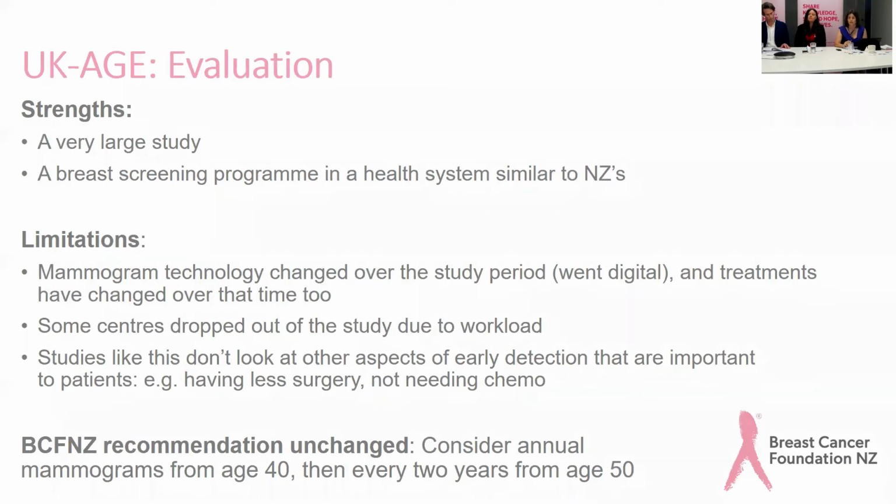And treatments also changed over that time, and that may have had an impact on how many people died of breast cancer. As we know in New Zealand, when you add more people to the mammogram program, it's a big workload for the mammogram centres. And in the UK, some centres did drop out due to workload, so we don't have the results from those centres.